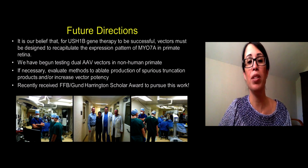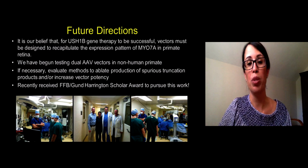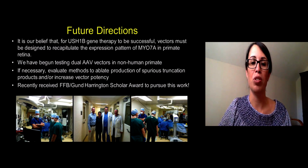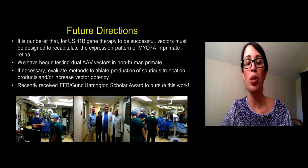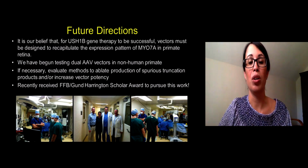And I'm very happy to be the recipient very recently of an FFB Gunn-Harrington Scholar Award to pursue this work, because I think that we have a lot of good ideas and we're headed in the right direction, and I think that a dual AAV vector-mediated gene therapy for USH1B is a worthy pursuit, and it's something that's certainly on the horizon.